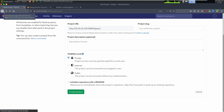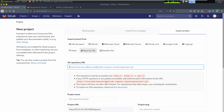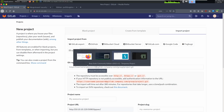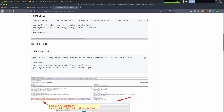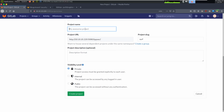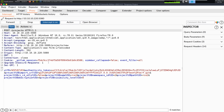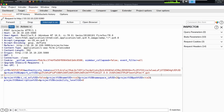So let's try one last thing before we go back to the drawing board. So let's go back to his blog post, and we want to specify the URL. So this. Okay. And we'll say RCE2. Yep. Burp Suite, intercept on, new project. And then right here is where we put it in.